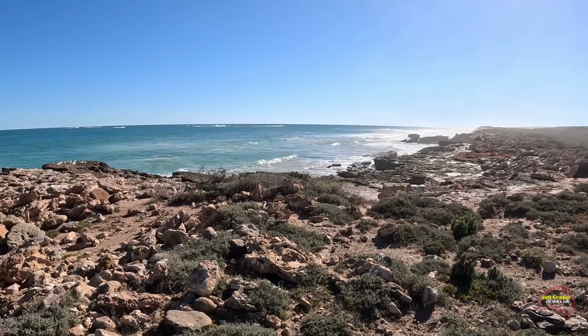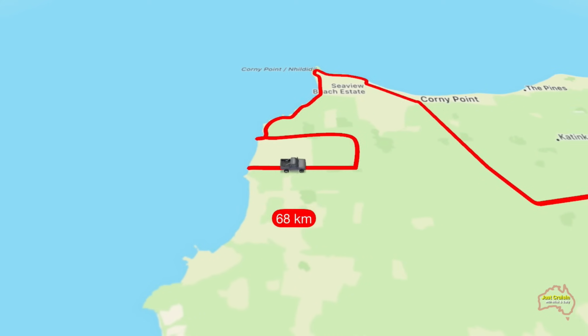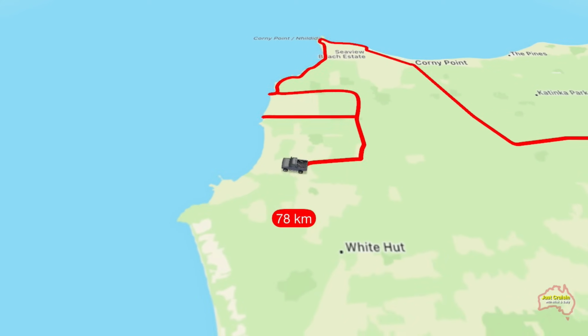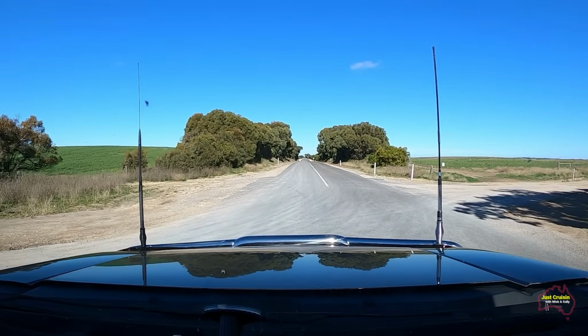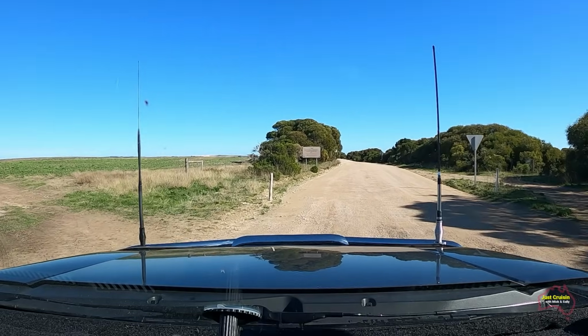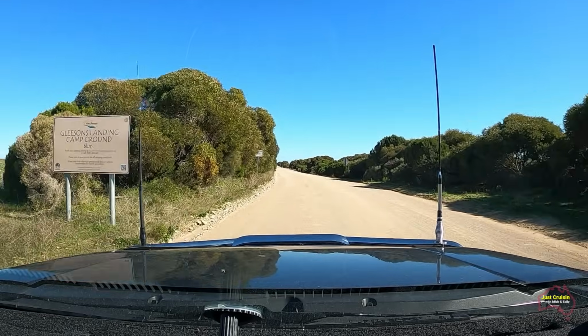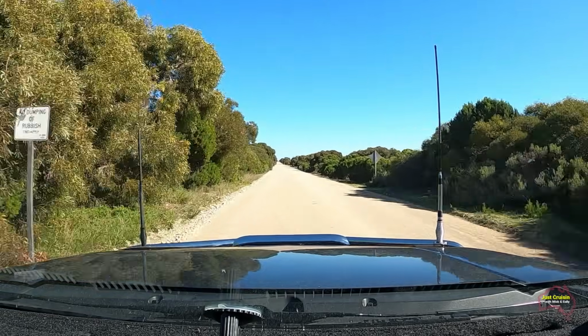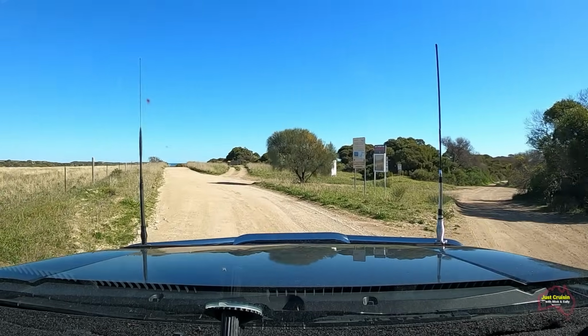From the Swincer Rocks campground, we headed back to the bitumen road, where we then continued on towards Marion Bay, and it was a short drive after that we did the right hand turn here to start to make our way down to Gleeson's Landing. It wasn't very far from the bitumen road into Gleeson's Landing campground, and of course all dirt road, no bitumen.